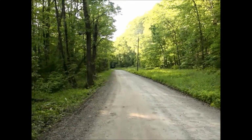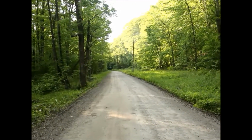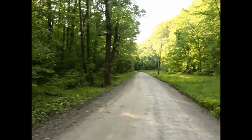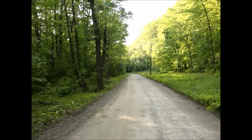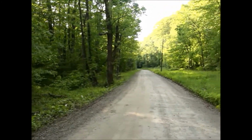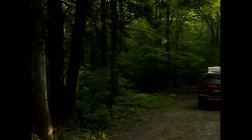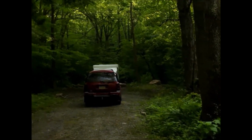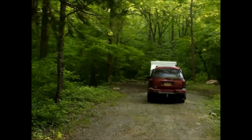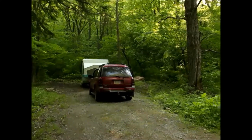Here we go. I'm stammering already. Okay, we're here in the Moshannon State Forest. I'm primitive camping this weekend in one of these free sites on Medics Run Road. There's, I think, 11 of these sites along this road. Here's my camper. I am presently in site 9.